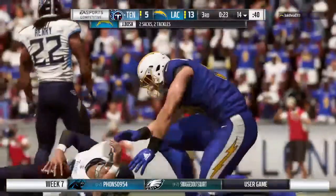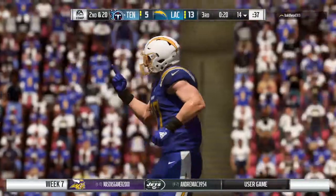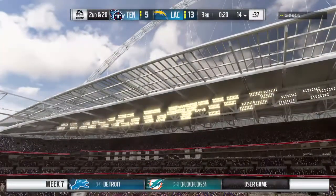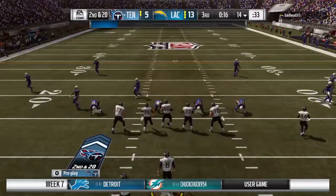And the Chargers rush is going to get there. Down he goes. Joey Bosa in there to drop him for his 5th sack of the year. And the job becomes twice as difficult now. After the sack, it's 2nd and 20.